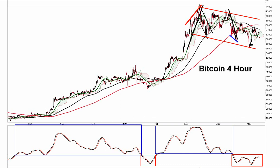Watching the 4-hour chart very closely. Pring parameters have gone into the negative region. We've dropped below the 200. When that happens, bad stuff starts happening. If we remain below the 200 here in the 4-hour time frame, we start dropping below the 100. Stay below it. Right now we're testing it below the 20-week, and if we stay below it, then that's going to be very bearish.